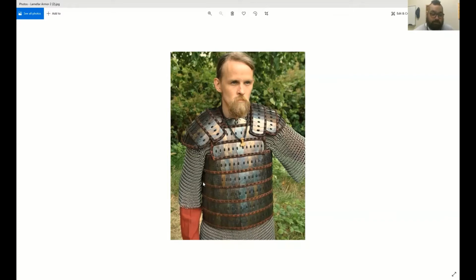Now he's wearing a chain shirt underneath, which is very common because this provides protection along his side, along his arms. But to penetrate this, you would have to get in between these little slats, and that was not very easy to do. And this is a very functional armor. It allowed for a lot more range of movement than plate did and other styles of armor.